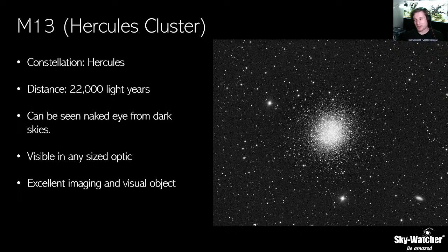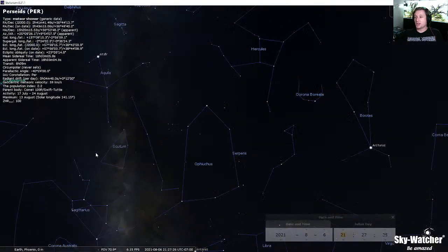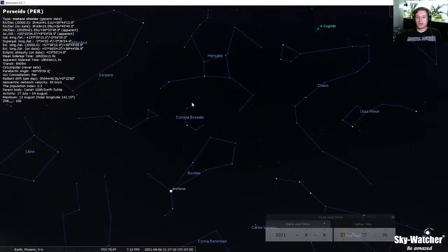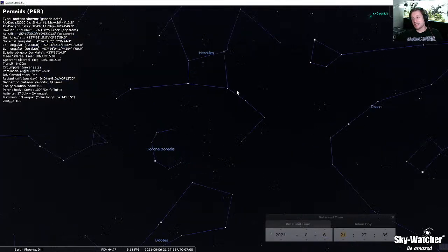So very fun object to observe. I never get tired of it, but it's just one of those that you always want to go back to this time of year. And that, of course, is in the constellation of Hercules. And it is on the western side of Hercules. So you're going to find Corona Borealis, the northern crown. This kind of points you to the body of Hercules, which is called the Keystone.